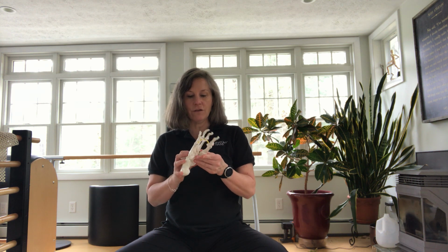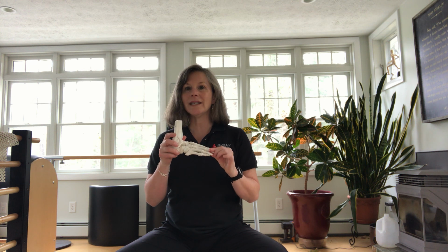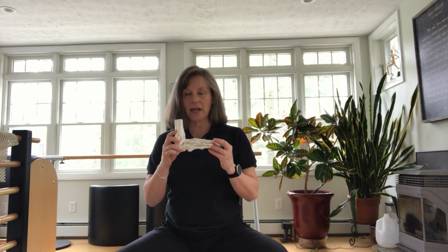Additionally, when you look at the foot, it is a really complex structure and can be so intimidating to learn about and understand how it functions and how we can help our clients. That's why I'd like to invite you to our Anatomy Trains Arches and Legs course.